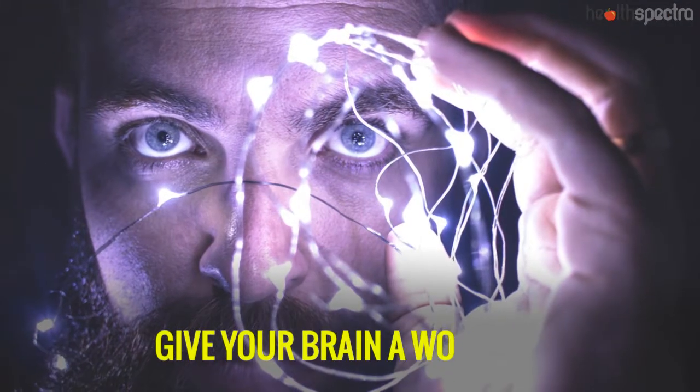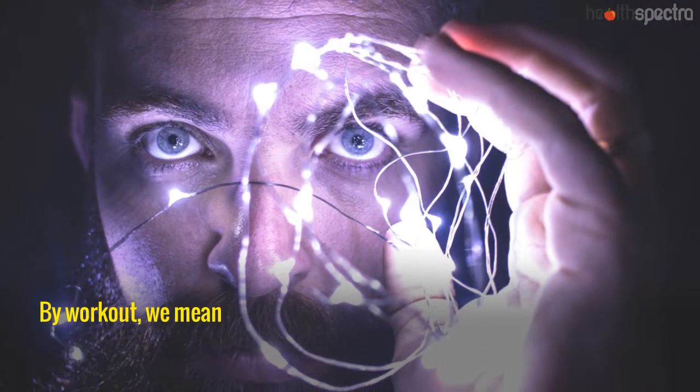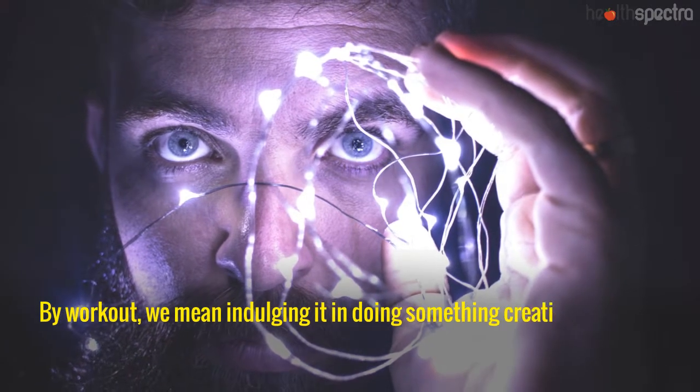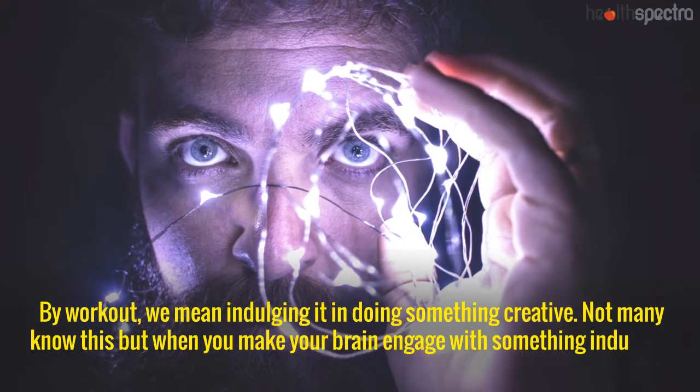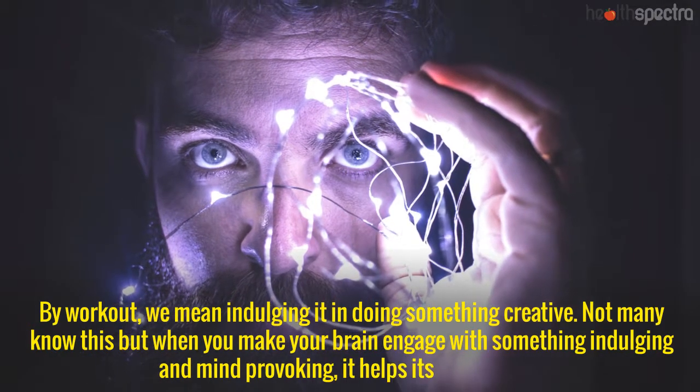Give your brain a workout. By workout, we mean indulging it in doing something creative. Not many know this, but when you make your brain engage with something indulging and mind-provoking, it helps its functioning.